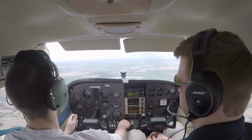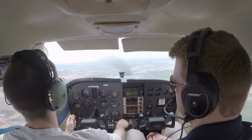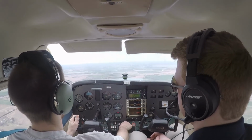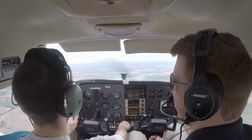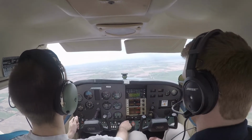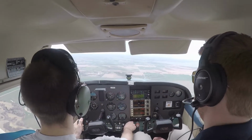Wichita Approach, Skyhawk 182 Yankee Alpha, we're inbound for a couple of touch and goes. Yankee Alpha, roger. Maintain VFR, enter right base, runway 19 left. Base, give me a left turn heading 180. Left turn 180, Skyhawk 13535.